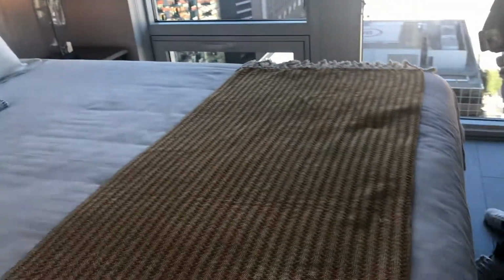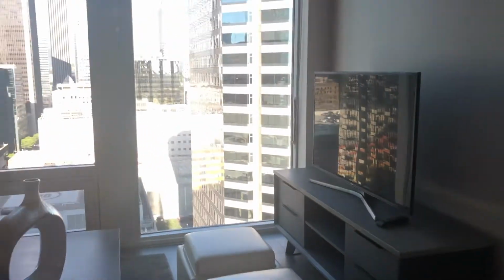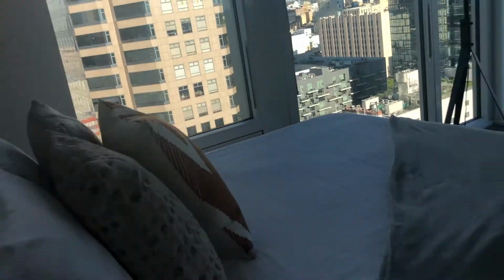If you caught a glimpse of the ceilings in this unit or this wall right here, it's just a concrete look. That does not provide a warm and cozy feeling for me. It just is like cold. It doesn't give me the warm and fuzzy. And it's masculine to me. But again, this apartment is not for me, so there's that.